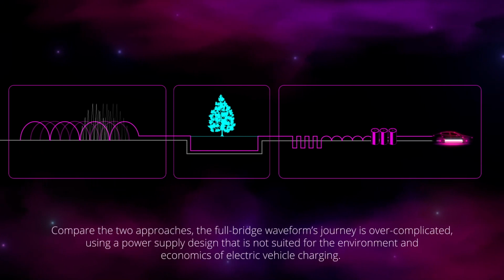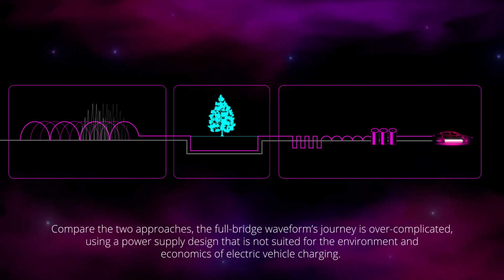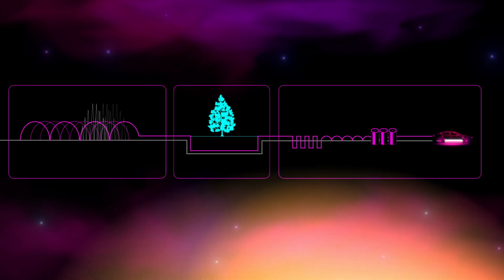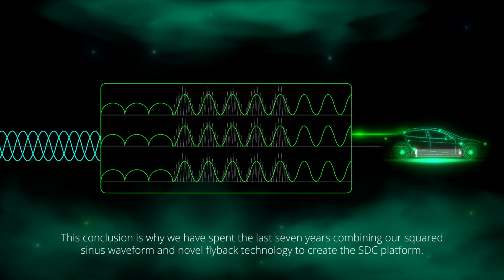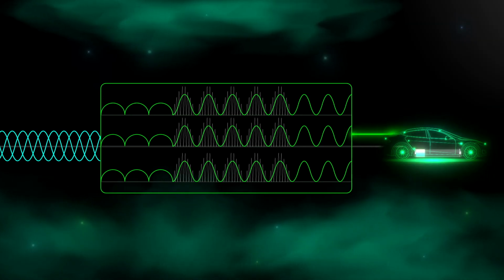Comparing the two approaches, the full bridge waveform's journey is overcomplicated, using a power supply design that is not suited for the environment and economics of electric vehicle charging. This conclusion is why we have spent the last 7 years combining our squared sinus waveform and novel flyback technology to create the SDC platform.